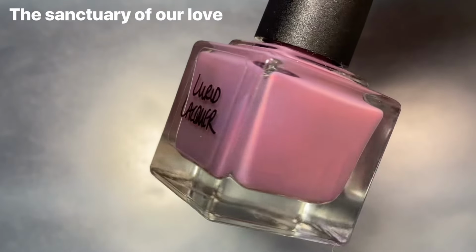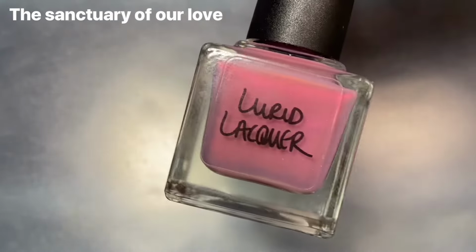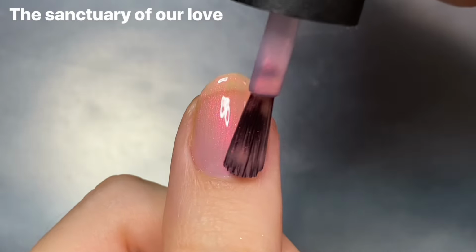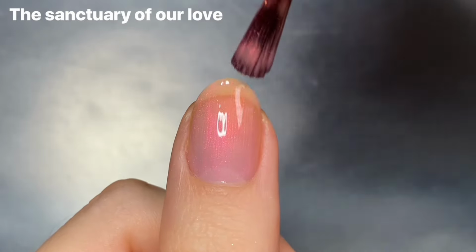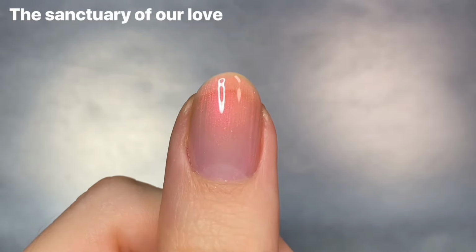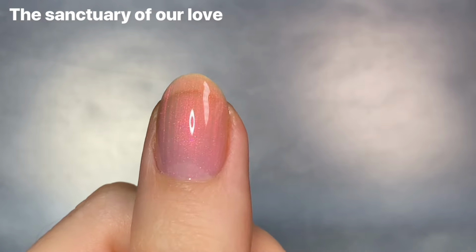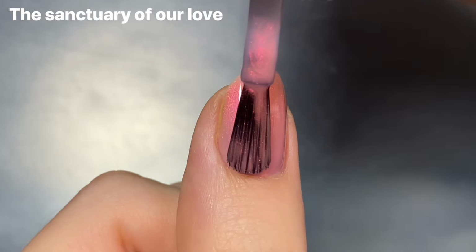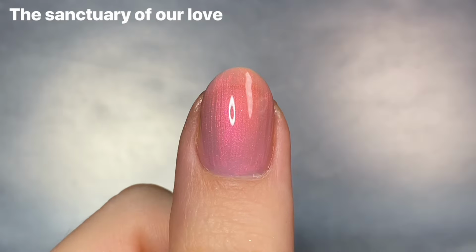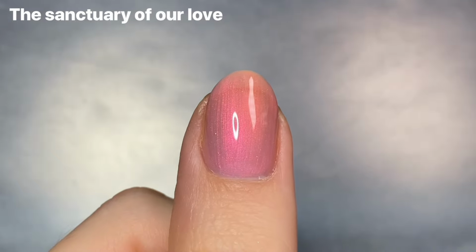And the last polish that I have to share was actually gifted by my bestie. Thank you so much. It's called The Sanctuary of Our Love, which is also from the Three Oaks Road collection. So this one is actually described as having a cool toned pink base but has a glowy red to copper shimmer, which is what gives it a more warm toned look. I don't know if it's super accurate to say, but I feel like it almost has a mauvey color, or one of those dusty rose blush shades.